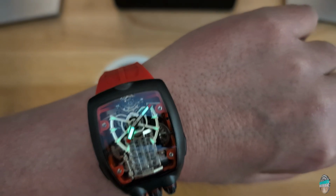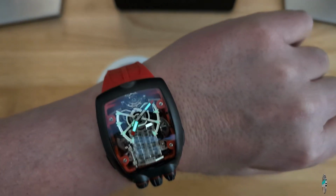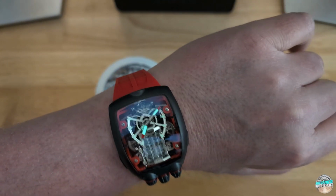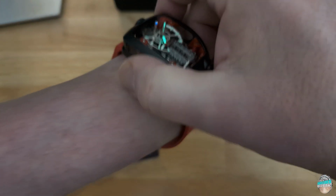To the naked eye, it's already faded. It's probably almost already faded on the camera as well. Nothing else lumes up. Yep, lume is pretty much dead now. Completely dead to my naked eye. Good Lord of mercy.